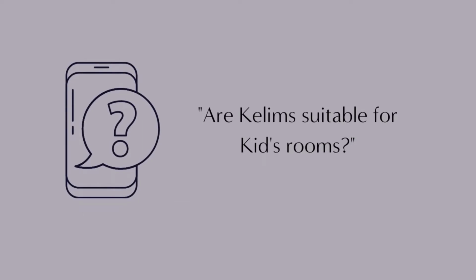Another one here is, are Kilim rugs suitable for kids' bedrooms? The answer is absolutely. Kilim rugs can be really practical. Most of them you can turn and use on both sides. They're low piles, so they're really easy to clean and you can't get anything stuck in the pile, say. And you could spot clean them at home very, very easily.